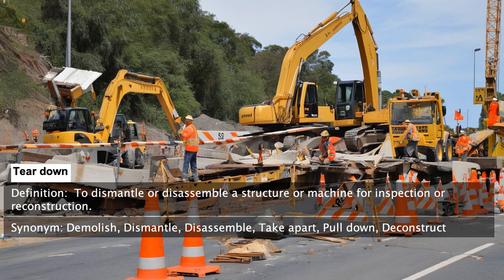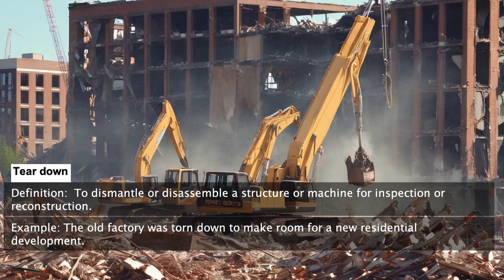Tear down. To dismantle or disassemble a structure or machine for inspection or reconstruction. Synonym for tear down: demolish, dismantle, disassemble, take apart, pull down, deconstruct. The old factory was torn down to make room for a new residential development.